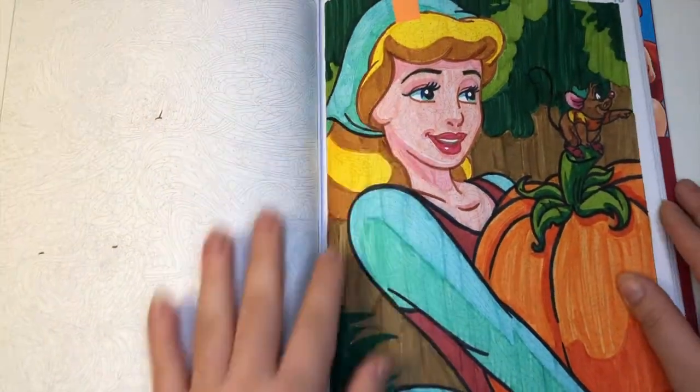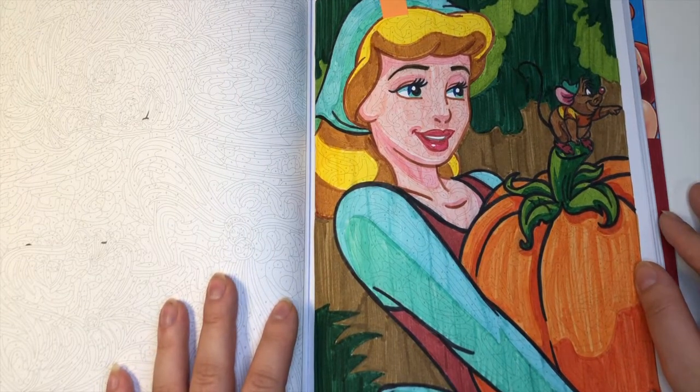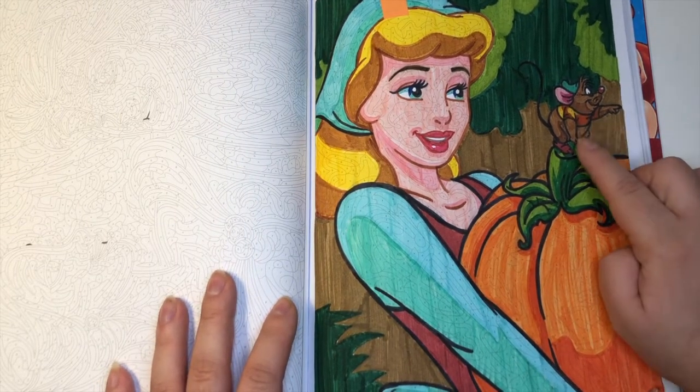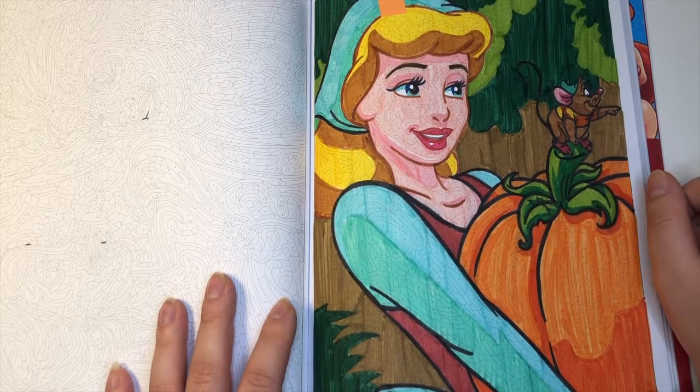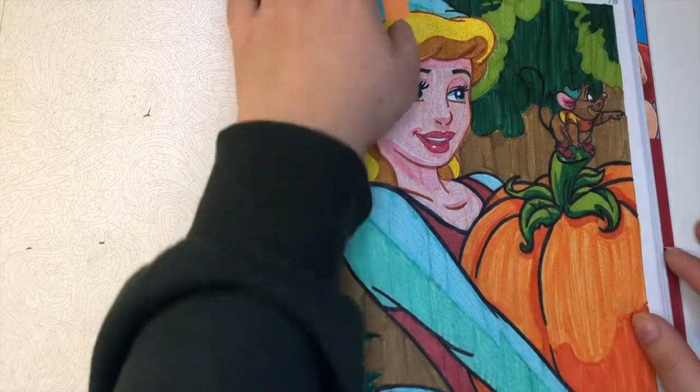And then this one is of Cinderella, and I do really like this one. I think the colors turned out well. I really like this little guy. He's so precious. So this was a good one. She's holding a giant pumpkin. And then moving on, I think this is the last one.